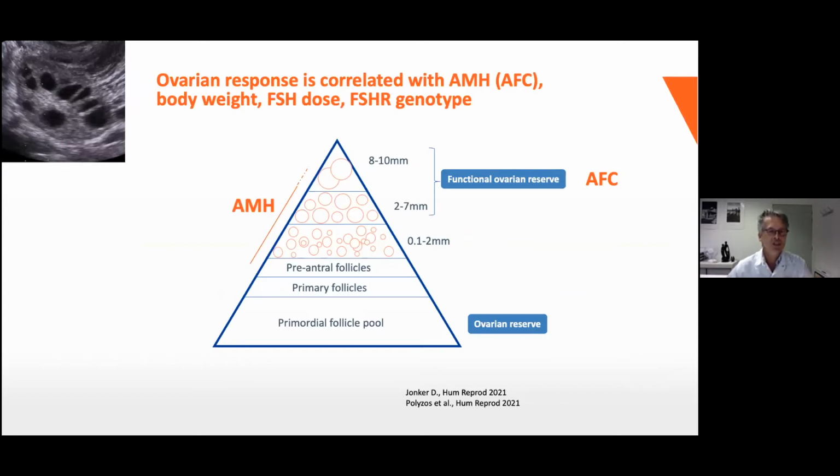We have to consider the variables that modulate ovarian response. And according to the available data, the most important ones are anti-Mullerian hormone, the dose of follicle-stimulating hormone, and body weight. So to predict ovarian response, we have to consider the population of recruitable follicles, follicles that express FSH receptors and that can respond to FSH. And the size of the functional ovarian reserve can be quantified using biomarkers, including AMH.